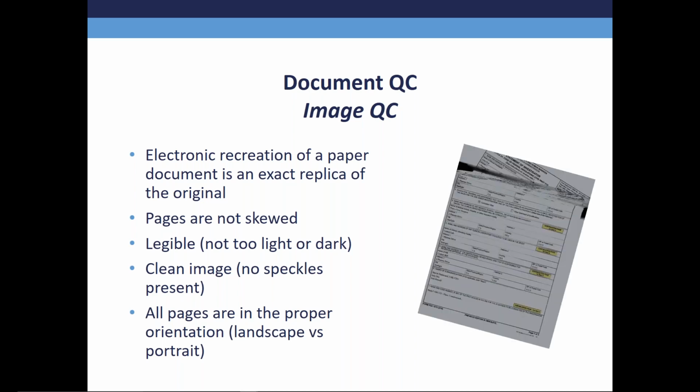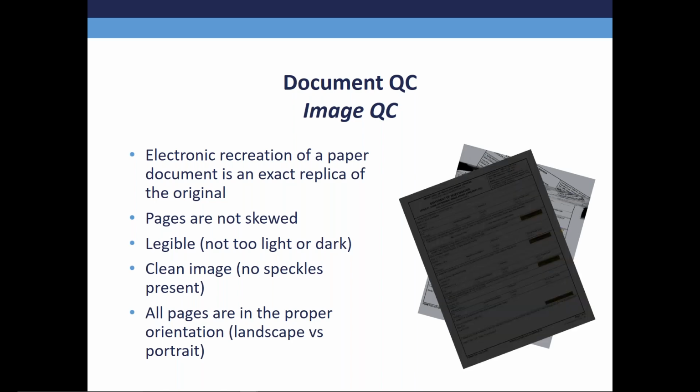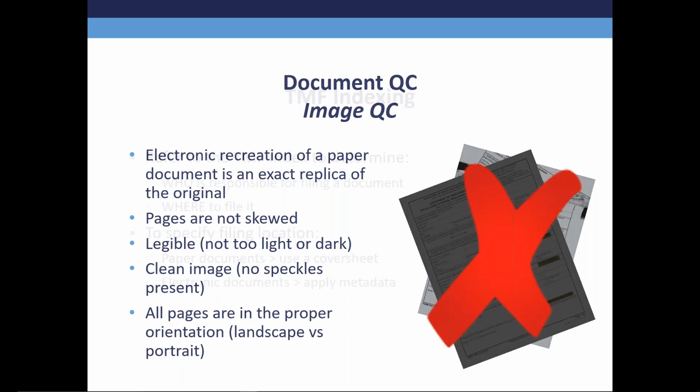So you'll see here, there's a couple of examples of documents that would obviously not pass an image QC. This one's clearly too dark. So these would both fail image QC, and you would have to rescan the document before submitting it.